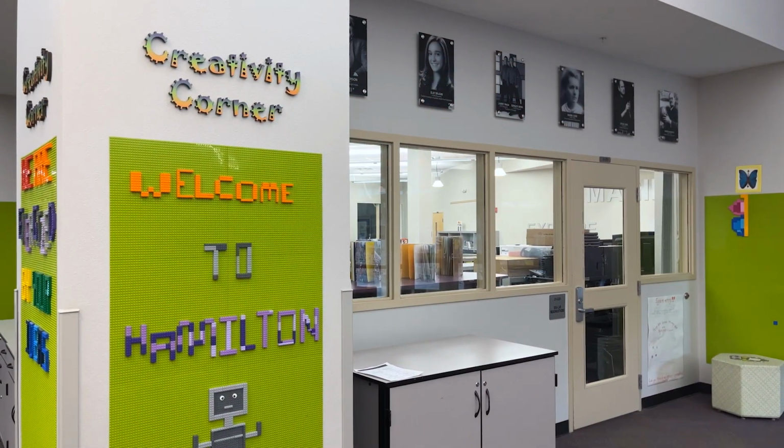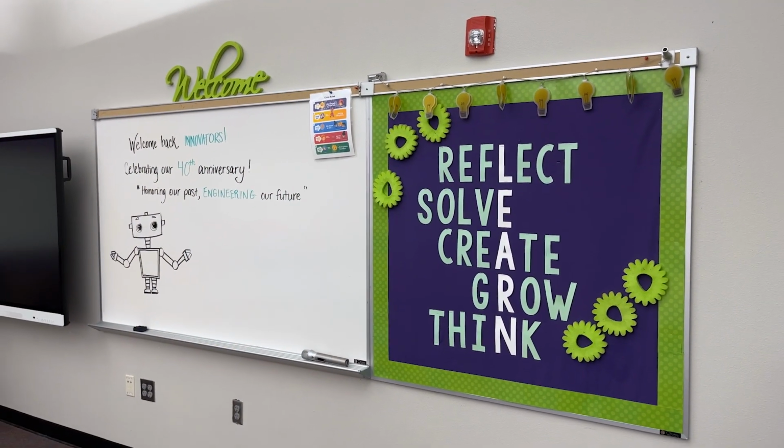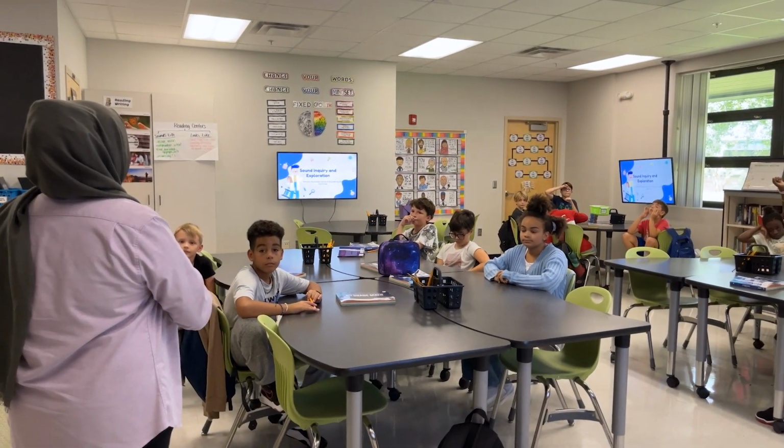We also focus on making sure that every student's needs are met. Students, if they have a need for acceleration or if they have some learning gaps that we need to close. Just as we teach our students to problem solve, our teachers are also innovators and they problem solve to make sure that we can prepare all of our students for success.